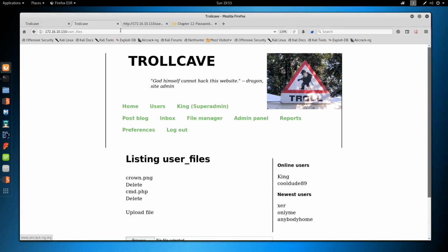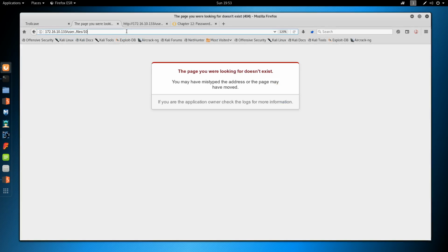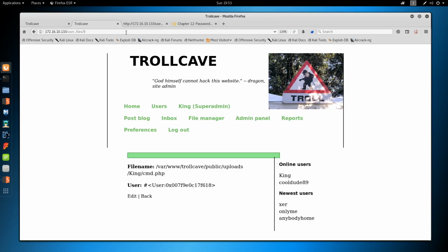So we go to file manager, user files, /1. It starts showing where the file name is. 2, 3, and it doesn't look like there's any ACL because we're hitting other users' files. So skip around, at 5, 10 we error out, so let's go to 8, and that's where cmd.php is. So it's uploads/king/cmd.php. Let's check that out.